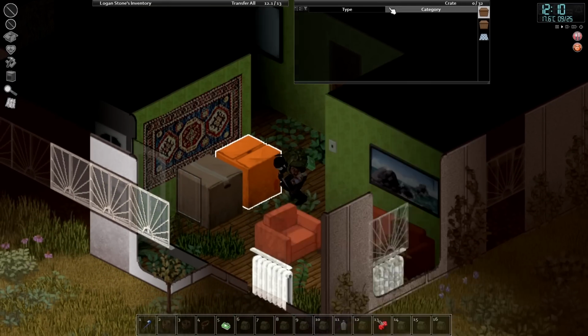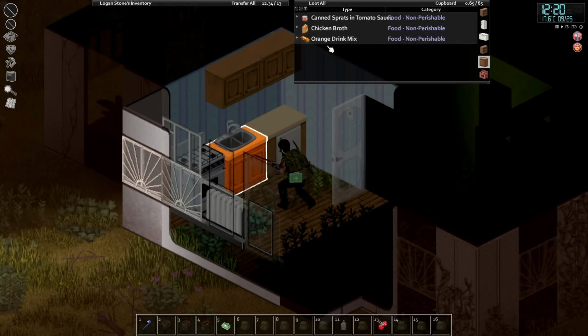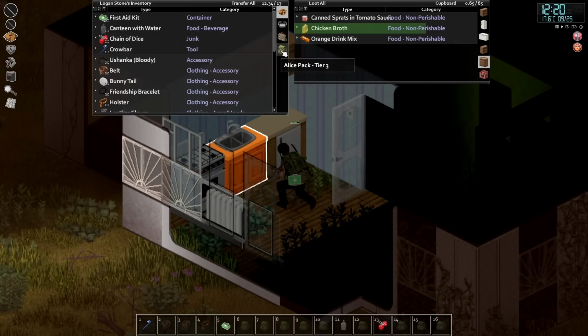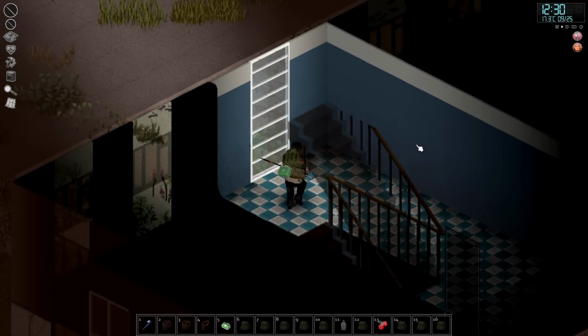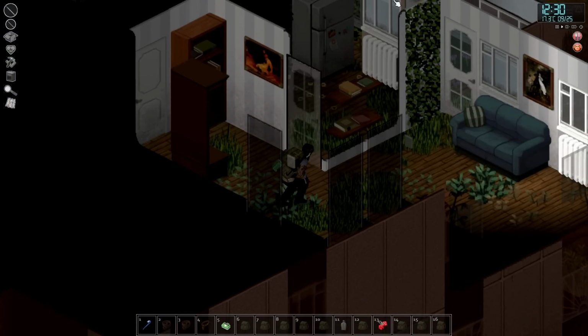Oh god, they smashed that down. Condensed milk. And the cod liver I'll take, because that's all both high calories. Chicken broth, probably help. Drop a flight. Just a few more bits of disinfectant and we'll be fine for a little while.